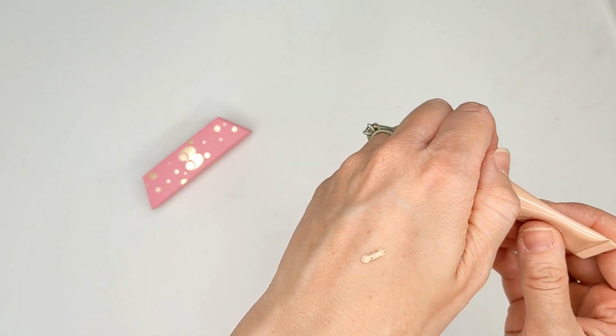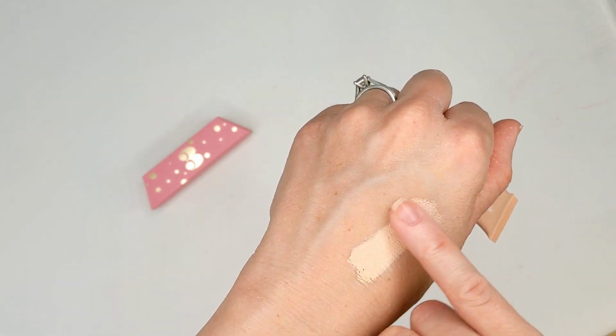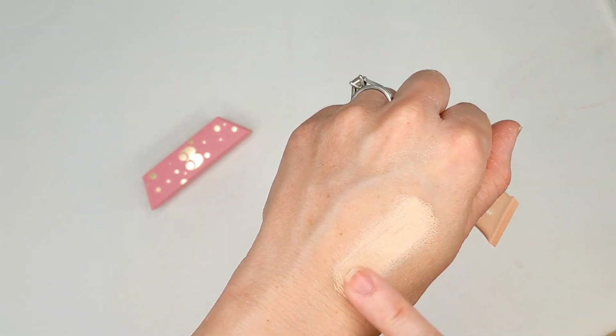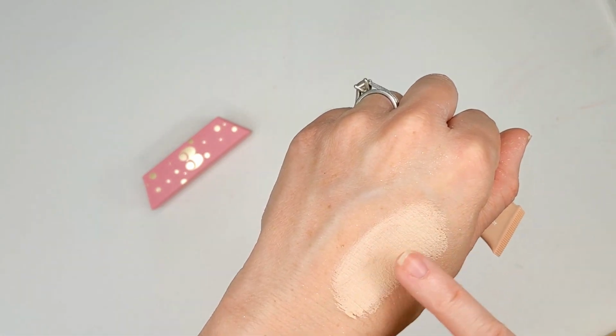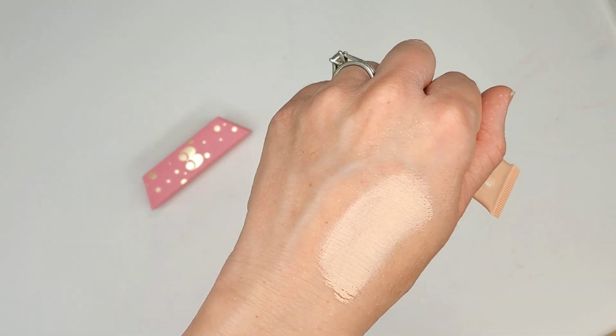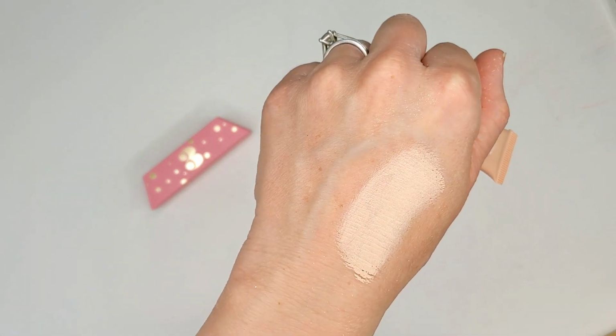I got it during the 21 Days of Beauty, but let's see how this one swatches. Wow, this is actually super opaque. I was not expecting that at all. I think if you have veins or redness on your eyelids, this would cover up just about everything. That's actually more coverage than my concealers that I usually wear. So wow, I'm really excited about that.